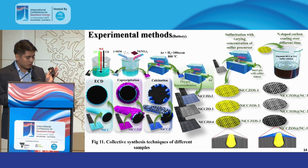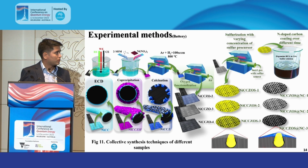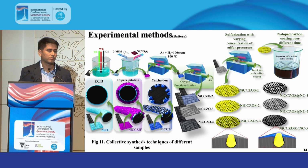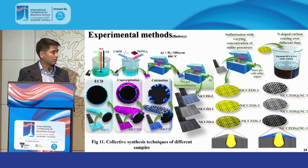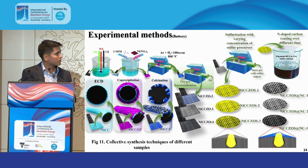So from those two works, we hypothesize that doing the oxygen functionalization, embedding the catalyst inside the carbon cloth, and then doing the carbon coating should give very good performance when implemented in a battery. Doing so, we can eliminate the use of binders such as PVDF or CMC, because binder is a dead mass that does not contribute to charge storage. If we can just embed the material inside and do the carbon coating, it will give a highly stable electrode material. So we hypothesize those things.